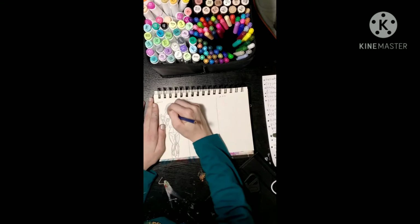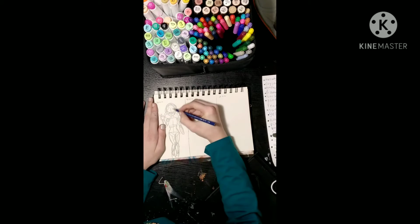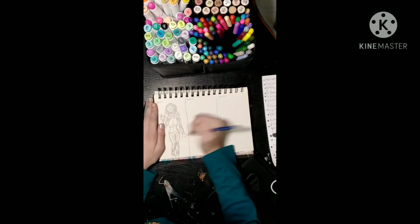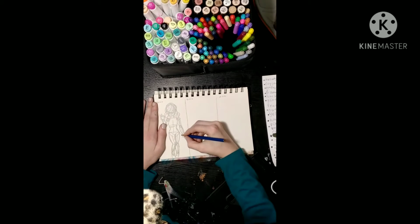Here I am doing the hair. I kept on getting the colors wrong and everything, because I'm like, I'm gonna run out of time.